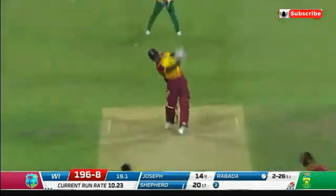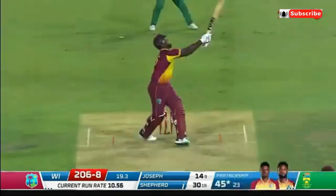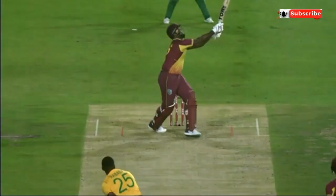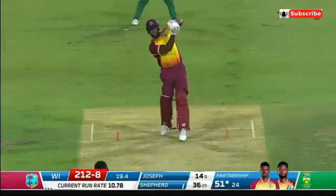19.2, R. Reifer to Markram, 4, fuller ball, drilled away and past cover for a 4. 20 needed now. Windies got 26 off their last over. That was blasted away by Markram. 19.3, R. Reifer to Markram, 2 runs, that was slogged across the line and the man at deep mid fails to stop the second. They took the second on the throw. Poor from the fielder in the deep. Was a low full toss and Markram failed to time it.